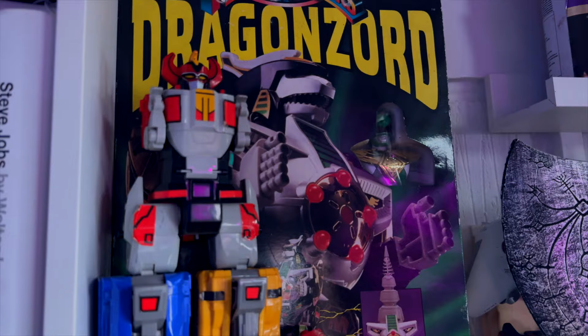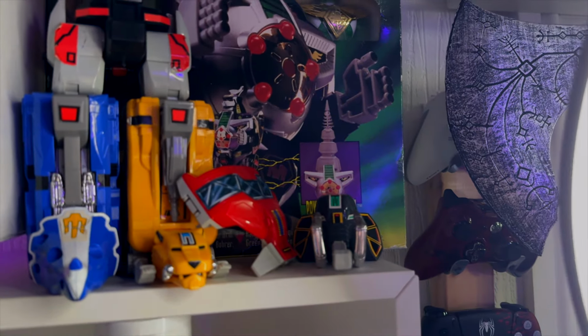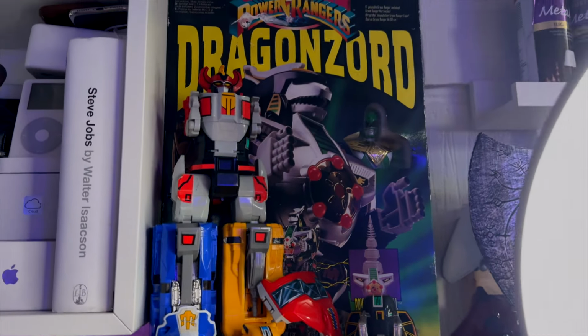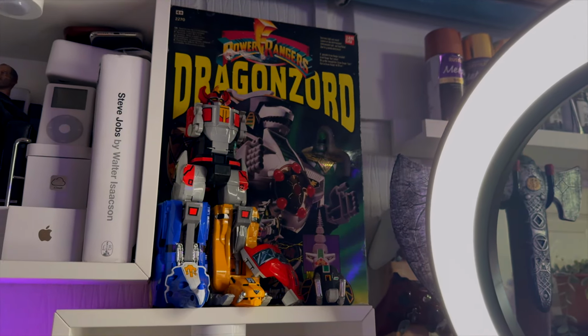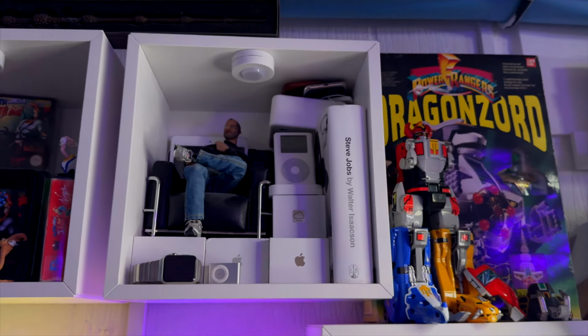I recently found him, or most of him. You'll see that we're missing just one of the Zords, and in fact just the body, and it's the Mastodon. So I'm missing the Mastodon and Sword. They weren't for some reason in the stuff that I salvaged from my mum's house when she moved recently. So if you happen to have one and you want to sell it, then let me know, get in touch.